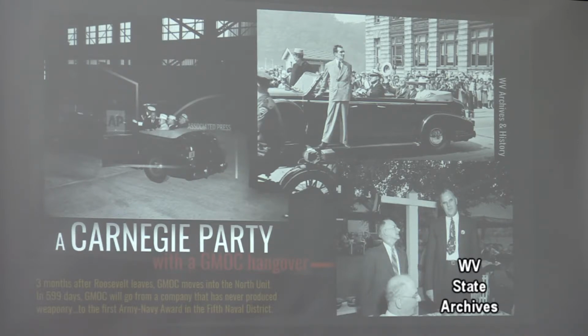There are fits and starts in the first year as they're hiring new people and they're getting started. We have correspondence from the National Archives where Captain Roy Pfaff, who's the Inspector of Ordnance in charge for the Navy, notes the growing pains of a company that has never made gun barrels before, but he chalks it up to inexperience rather than incompetence, and boy is he ever right, but we'll get to that in a second.